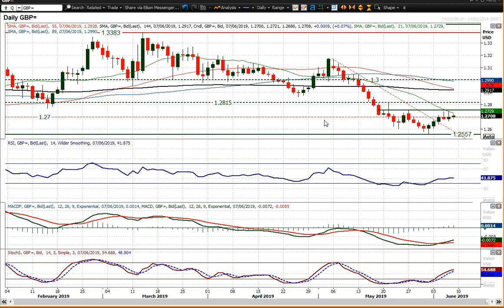So we've got this resistance in place at 127.55, support at 126.65 initially.